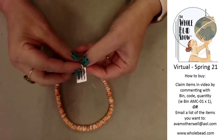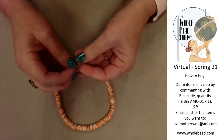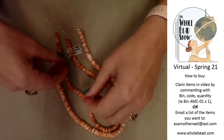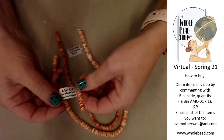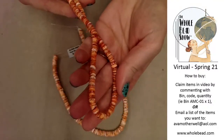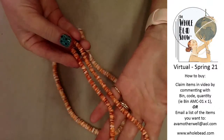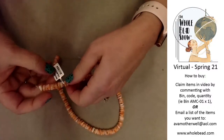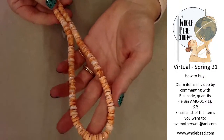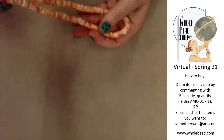And then here we have sunset orange spiny oyster shell from the Caribbean. And this is an 8 millimeter and the 6 millimeter. The 6 millimeter is AGU 117, and it's $28 for the strand. And the 8 millimeter is AGU 118, and it's $34 for the strand.